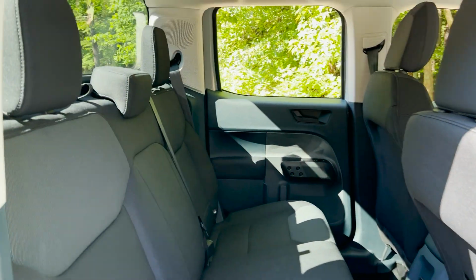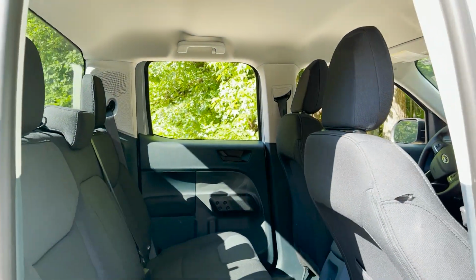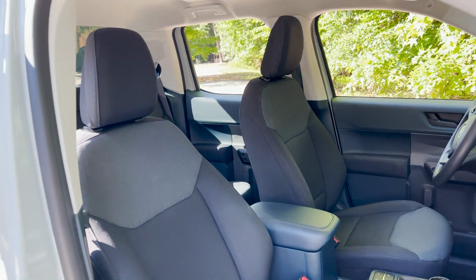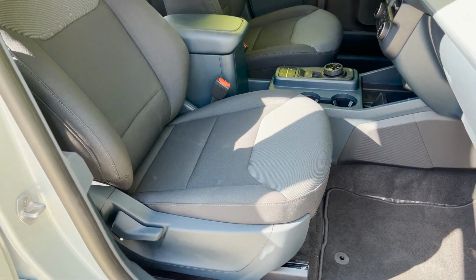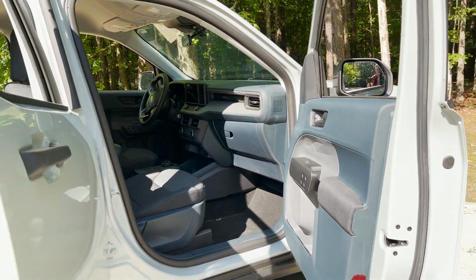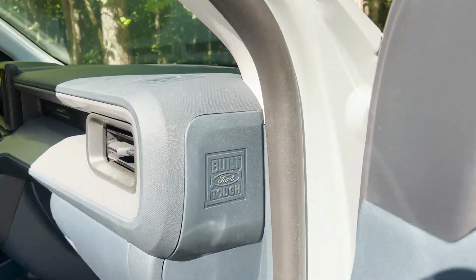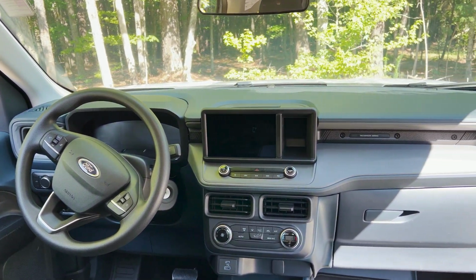But the seats are comfortable. There's a lot of room, a lot of head space, my friends. And then in here, we'll notice that we don't have a power operated passenger seat, but we can look at it. And then as we continue looking around, more blue. Is it built Ford tough? That might be the real question. It is.